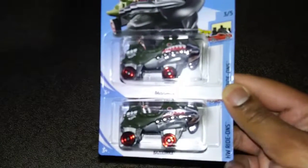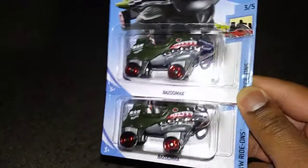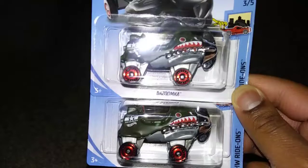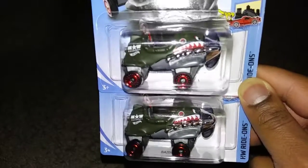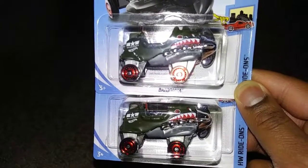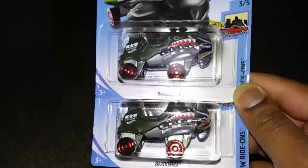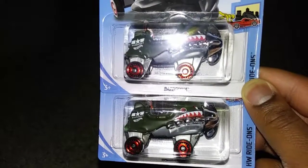But speaking of treasure hunts, I managed to find Bazoomka with Kamikaze Decals. And the reason why I call them Kamikaze Decals is because Eminem had an album out called Kamikaze. That's why I call them Kamikaze Decals all the time. Yeah, two of them. Who knew I would find two treasure hunts in a Walmart?